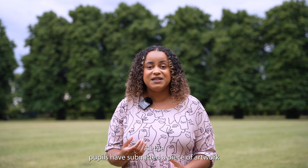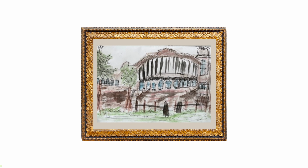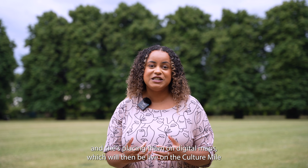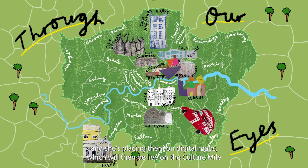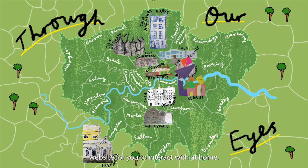All the pupils have submitted a piece of artwork of a building or a landmark that is important to them. Our artist, Lauren, has now collected these artworks and she's placing them on digital maps, which will then be live on the Culture Mile website for you to interact with at home.